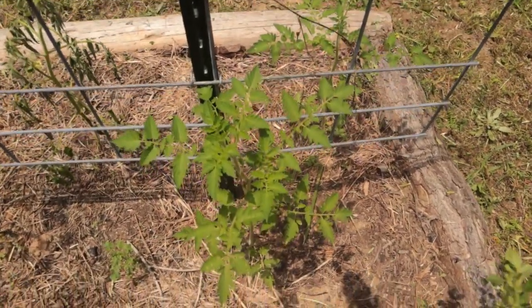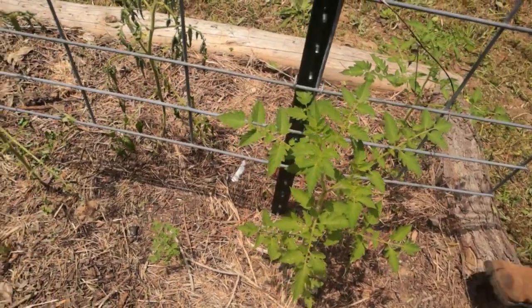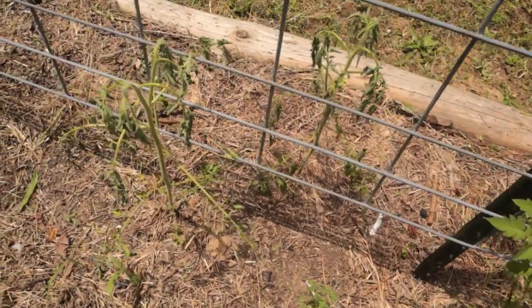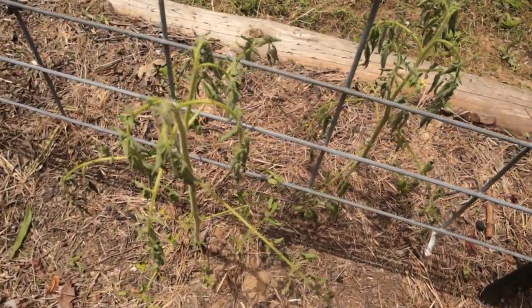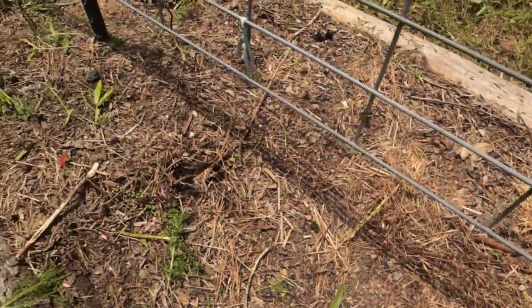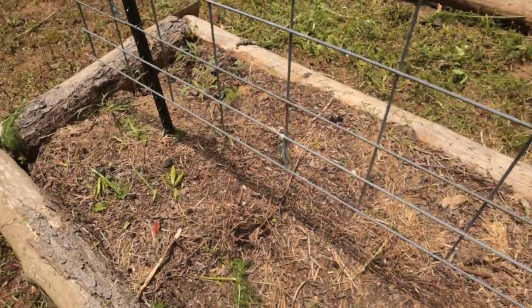This was a test bed. I knew it had root rot in it, but some tomatoes are resistant to root rot. And it's interesting that some of these cherry tomatoes did great and others did not. If the ones that did great continue to thrive, I will save seeds from them and continue to plant them because they will be resistant.